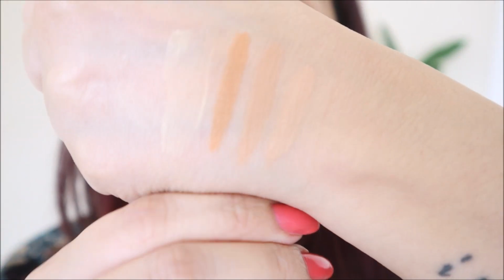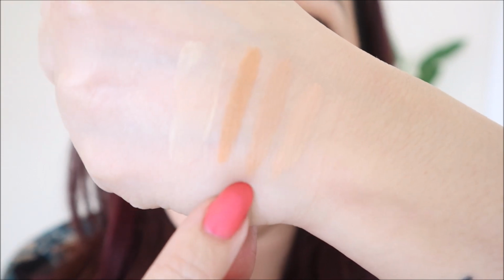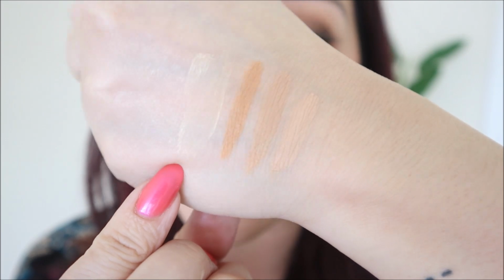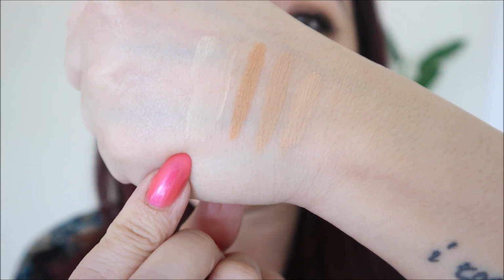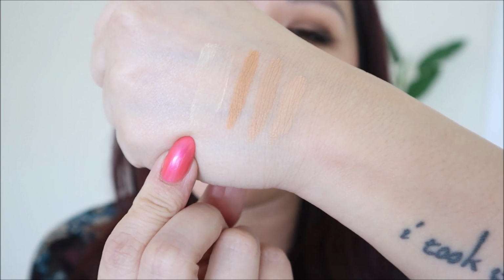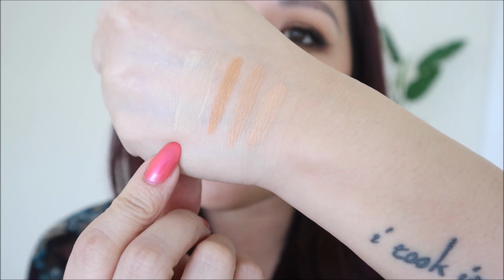So those are the swatches right here, 30W, 32N, 33W, and that is the Pacifica after it's kind of dried. So it has a slight yellow gold tinge to it. I am going to try and use it on other areas of darkness. I think that'll be interesting.